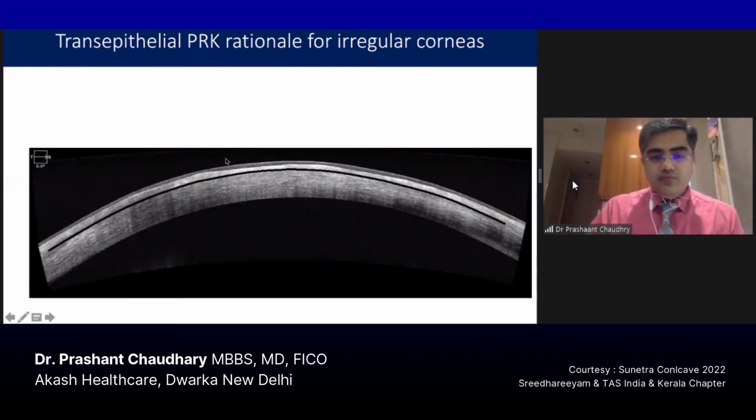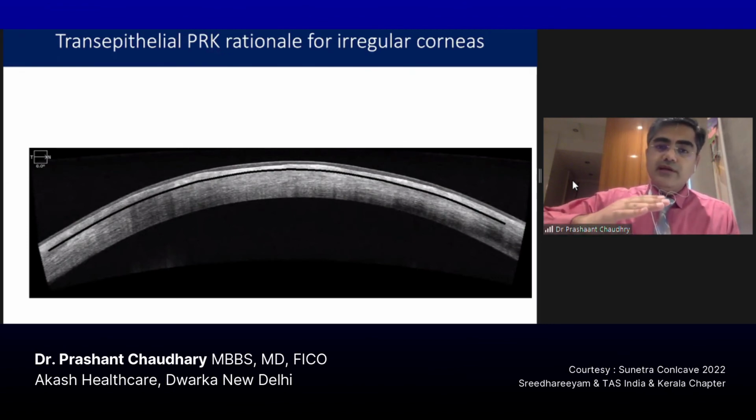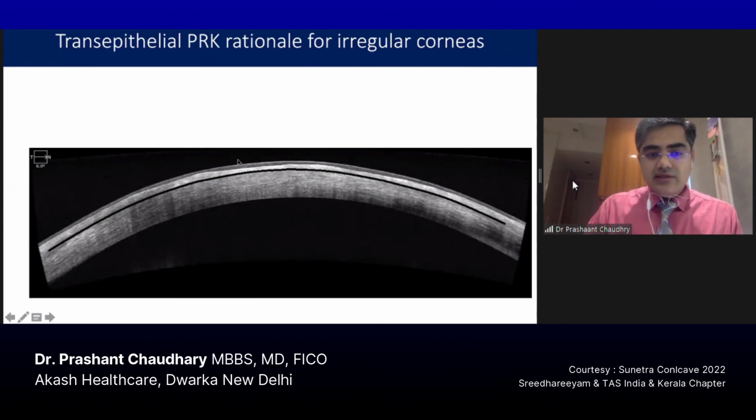Now, in PRK, I showed you that what we do is we put a well here and we put alcohol, we remove the epithelium, then we do the laser. But trans-epithelial PRK means that we are going to do the laser from the surface of the cornea itself, from the epithelium itself, without removing the epithelium. So you can see here that the epithelium has a very smooth surface, but under that, the cornea surface is very irregular, correct? The epithelium is thick at some points where the cornea is thinner, and it is thin at some points where the cornea is thicker. So if we remove the epithelium, the surface will be much more irregular.